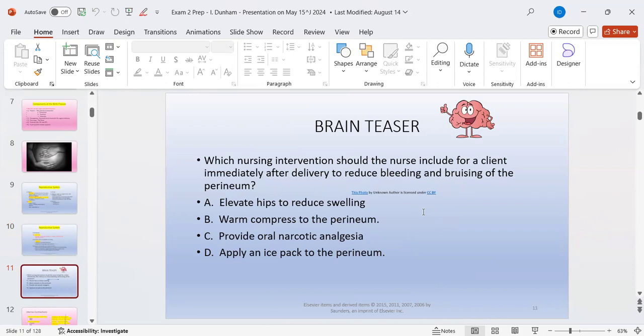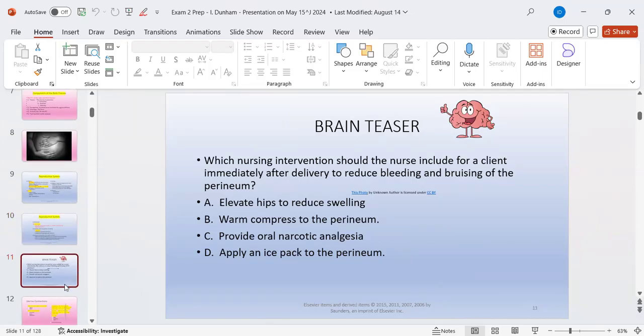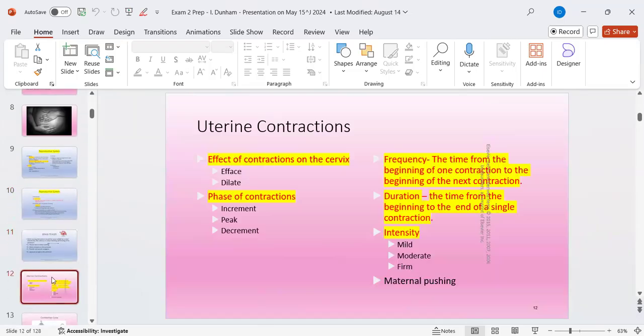Apply the ice pack. Yeah, apply the ice pack. This is a really good question to take note of. All righty. So that was a little bit of what happens afterwards. And now we're jumping backwards here.